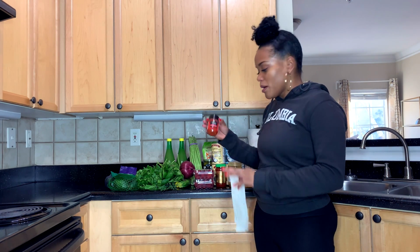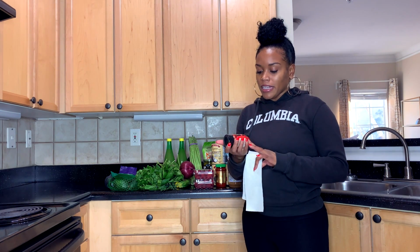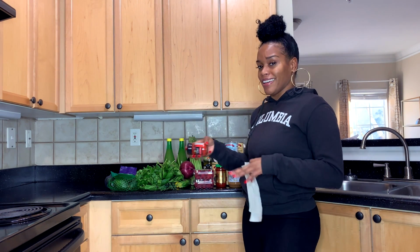I also picked up some red curry paste. I do still have some in the refrigerator, but it's running kind of low and I've had it on my mind, so I figured I might as well just pick it up now instead of waiting until my next grocery trip.